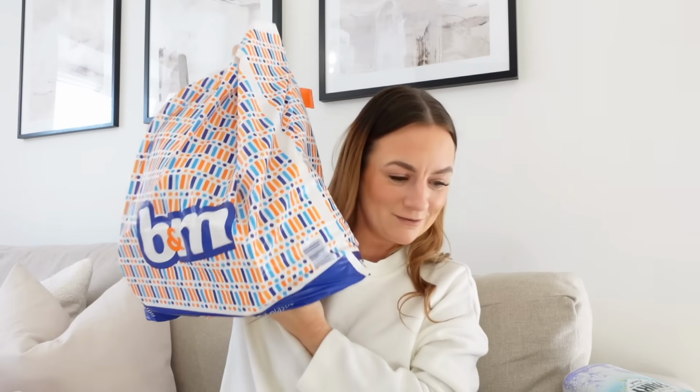Moving on to the last bag, we have some bathroom bits. I'm currently renovating. No, I'm not renovating. My husband is renovating our family bathroom, and it's my job to buy all the decorative bits.